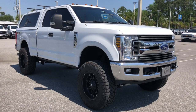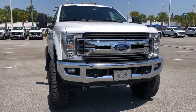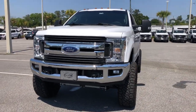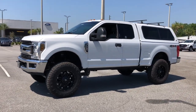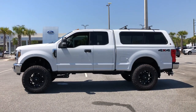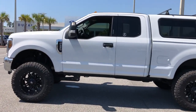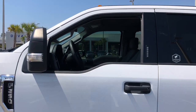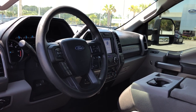Get into the 2019 Ford F-250. This vehicle is an outstanding buy with fewer than 35,000 miles on the odometer. Take on tough jobs with confidence in this fully capable F-250. Rigorously tested to withstand extreme conditions, this heavy-duty pickup is ready to plow, tow, and haul while providing you with a comfortable cab and the technology to make your life easier and safer.